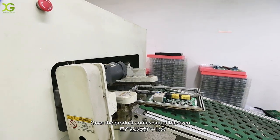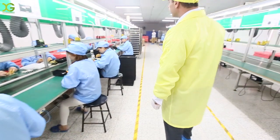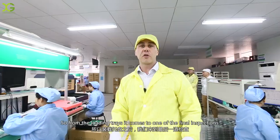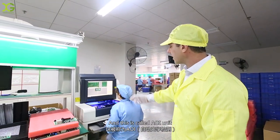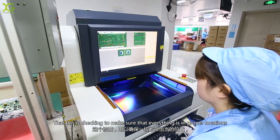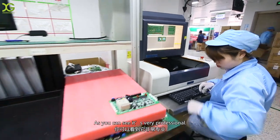Once the product comes out of the oven, it's cleaned up by removing any excess material, in addition to final inspection. Once the panel's complete, it's loaded into the tray, and that's what a populated board looks like. From the loading trays, it comes to one other final inspection. This is called an AOI unit. Pretty cool technology. What it does is check to make sure that everything's in the proper location and the board was built to the customer's specs. Once it goes through this final inspection, as you can see, it's ready for packaging.